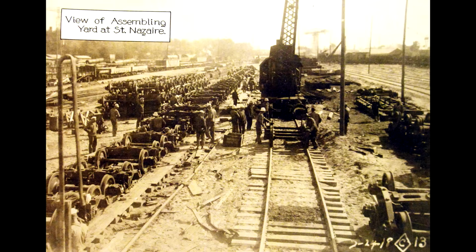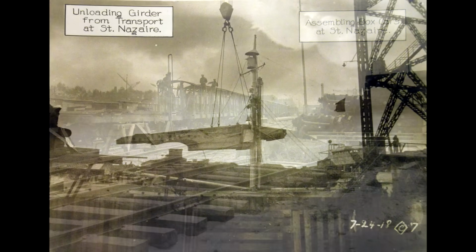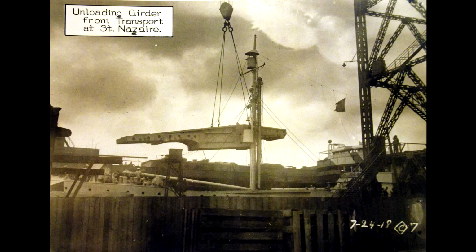It then took about 3 weeks, starting on July 20th, to get a single full train assembled, and this first unit was then declared ready to leave Saint-Nazaire on the 11th of August. It should have been faster, but someone had left all the assembly instructions back in the United States.